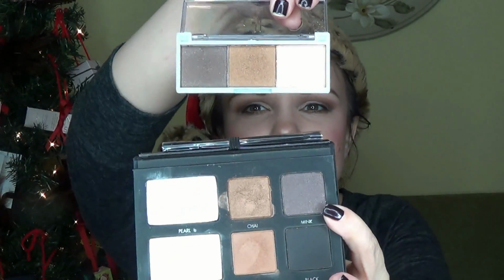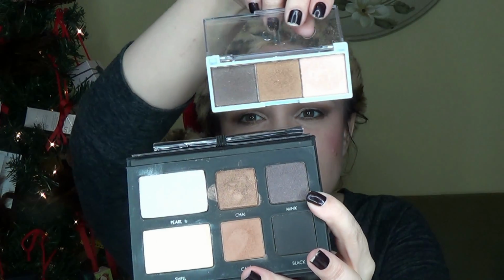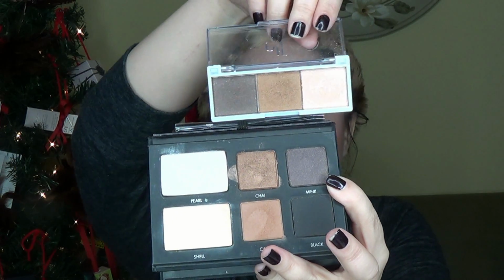One thing that I found very interesting, as I was doing my eyes, I started looking, and I'm going to show you. This is the Lorac Pro To Go palette. And y'all know I love Lorac things. But as I'm looking at the bottom row, because the bottom row is the matte, I start looking at this top row. That's the shimmer. And if you look at what you see here, girls, it's very, very similar. Let me swatch them side by side because I found some dupes.